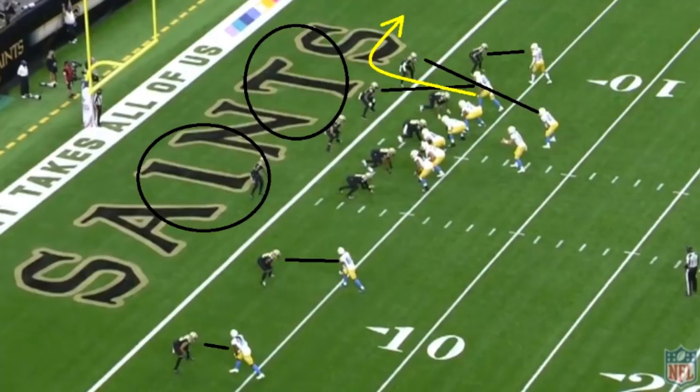But watch how he's going to do it on this one. It's a cover two man. His route is going to be away from the safety, so it's going to end up being a one-on-one matchup. But again, I really like how he runs this route.